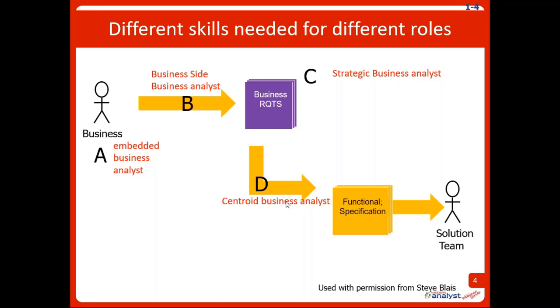After all, the business analyst writes the business requirements, or might actually go directly to the embedded business analyst and the business, talking directly to the problem domain, the stakeholders. This particularly happens when the business analyst finishes the job, writes the business requirements, and then goes off to another project, and the centroid business analyst, the technical business analyst, is stuck with it. And I'm not describing a hypothetical situation.